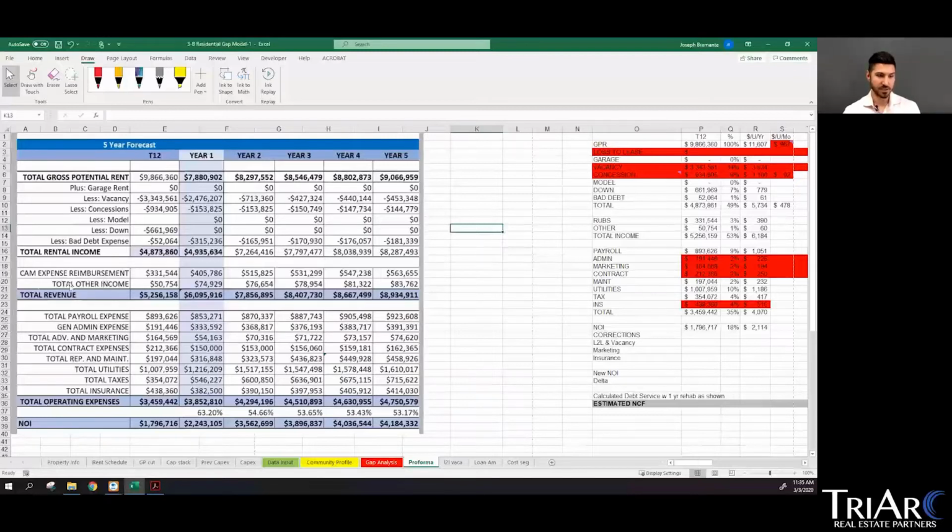CAM expense reimbursements, I believe that's their RUBS. I would double check that because it's not referred to as RUBS, so I'm not sure what they mean by that. But typically with reimbursements, you can get reimbursed for utilities up to 75% of your gas, water, and trash. Total other income, they increased that by $25,000. Okay, fair. You'd want to see where that's going to come from. Here, total revenue. So again, you can see there's a little green arrow there. That means this formula here is different than the others. So it makes you wonder, why is that one different? What's wrong here? Is there an error?